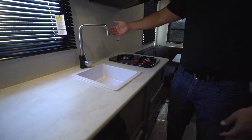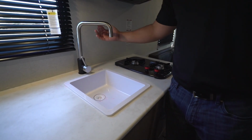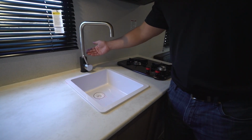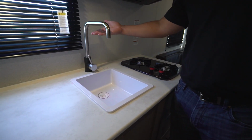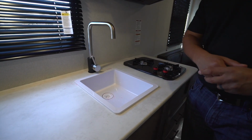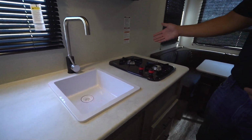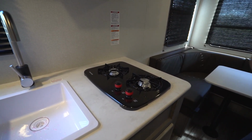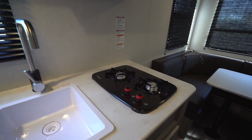The faucet is a high-rise faucet. It's a little more modern than what we see in a lot of RVs that are at this price point. You'll see the two-tone, which I like, and again, because it is elevated, it does give you some more space between the sink and the faucet. And then the 2-burner cooktop is mounted vertical instead of horizontal, again, to help maximize that countertop space.